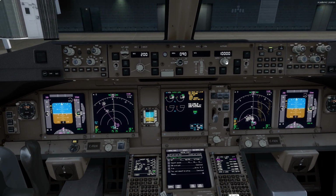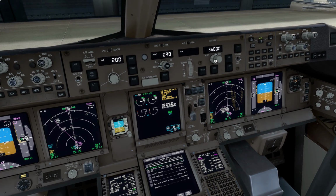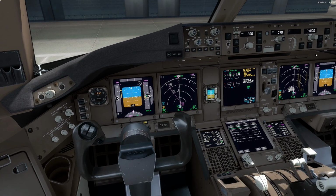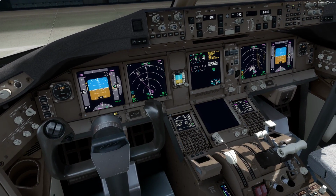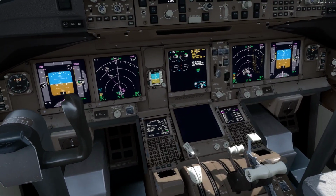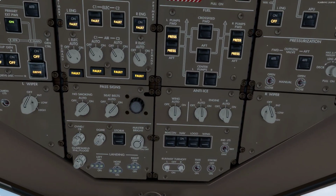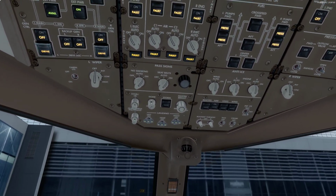Right, we're going to set this up to 1000 and set this all the way up to 340, like so. And let's go back to the checklist. And that's before start. It's fine. I'm pretty much going to wait for the passengers to be boarded on. TCAS, I think, let's turn on after pushback as we start taxiing, and the TCAS goes on.